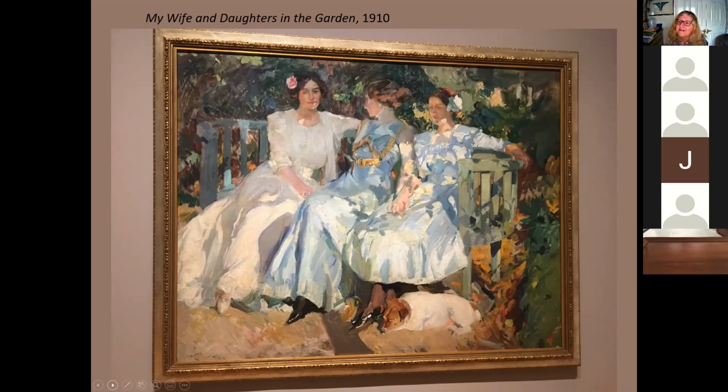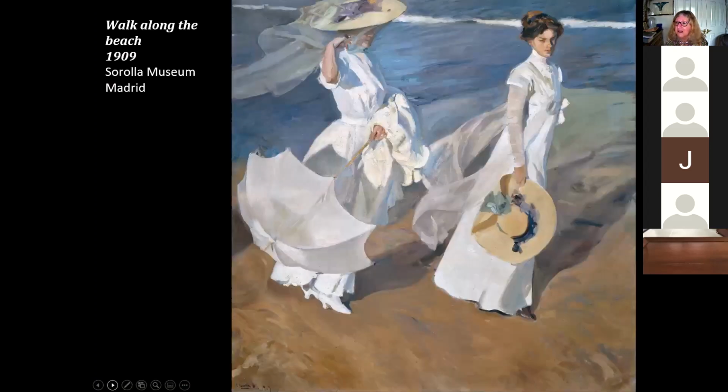One of his innovations was to take portraiture out of doors. Now, with his own family, this was not a problem, but actually doing commissioned portraits out of doors, another kettle of fish, as you'll see in a minute. And it's these images, in fact, of Clotilde and Maria. There's one very famous one, walking on the beach. I think are archetypal images of Sorolla.